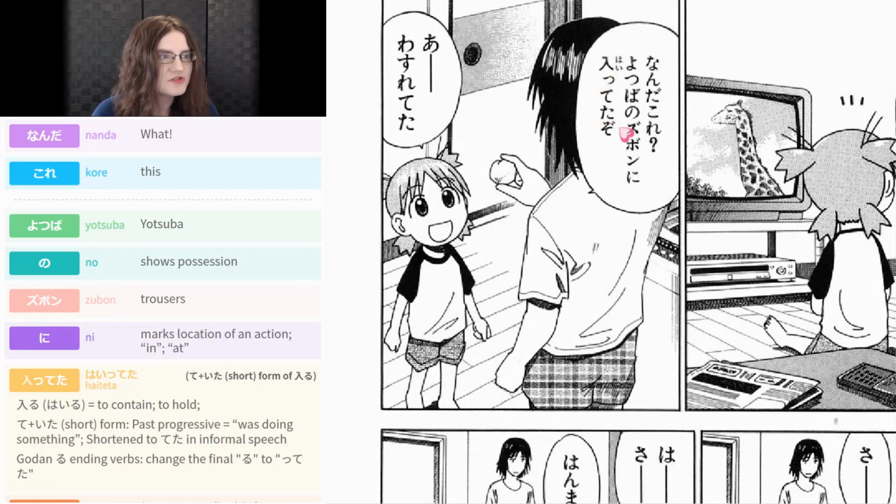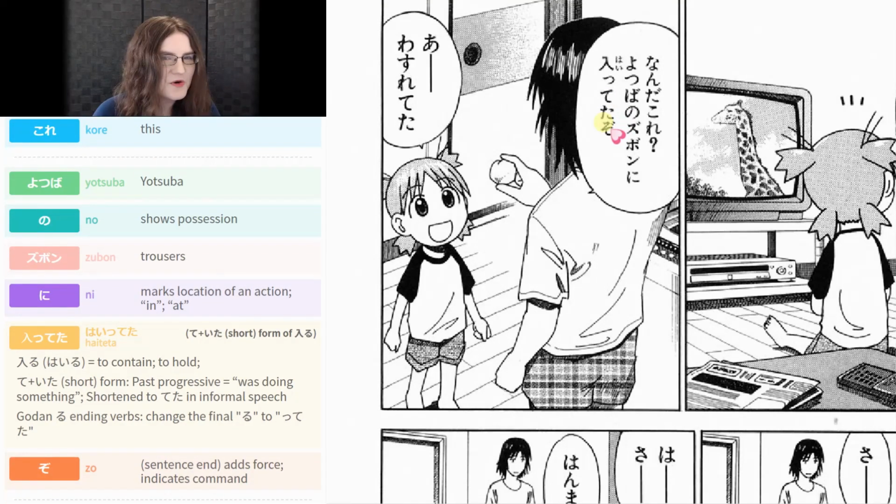And one note too, there's no i here because this is more casual. So more formal would be that haiteita that I was saying before, but this has no i for this haiteta. It's a little bit faster, a little bit more casual. And the zo here is just adding emphasis. Like, what is this? Exclamation point.